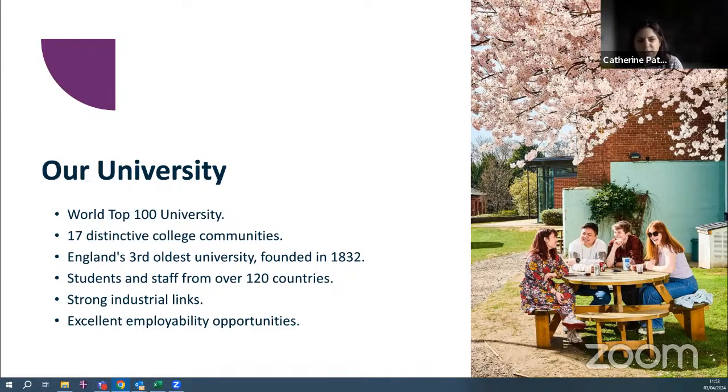We've got lots of strong industrial links. I think Pete touched on some of the organisations that students go on to work with. We have strong links with those, and that really helps with employability opportunities. Next slide.